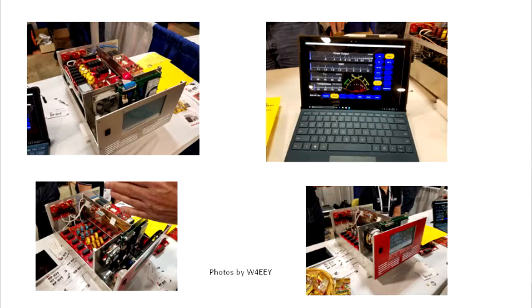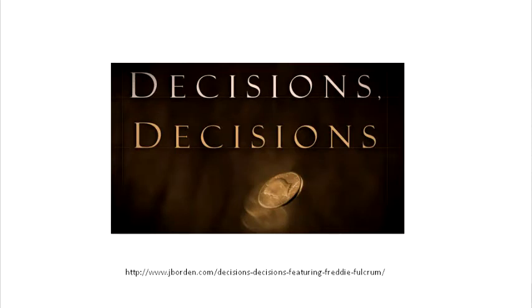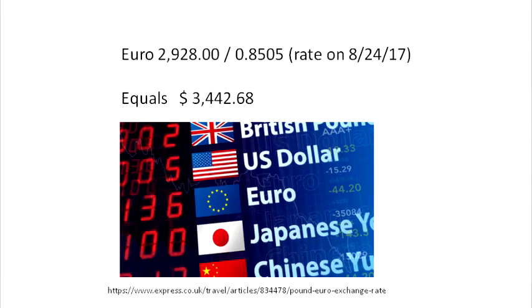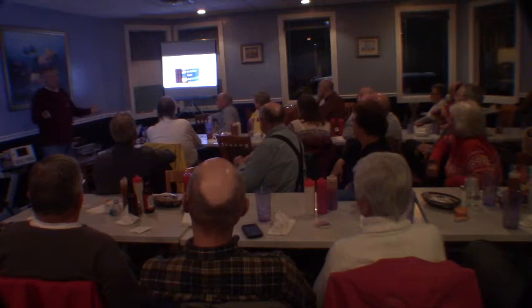So what am I going to do? Well, my inner cheapskate won out. This is what I paid for the amplifier. The bill is in euros, 2,926 euros. Some of you know that my wife is German. We actually rent an apartment in Germany to some other people, so we have a business there. So I had an account with euros in it, and I thought, hey, this is a great time to use some of those euros. So what is that in dollars? Well, 2,928 euros is $3,442, so $3,500.